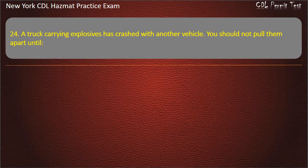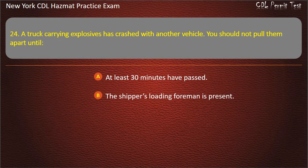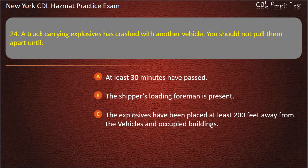Question 24. A truck carrying explosives has crashed with another vehicle. You should not pull them apart until at least 30 minutes have passed. The shipper's loading foreman is present. The explosives have been placed at least 200 feet away from the vehicles and occupied buildings. Answer. The explosives have been placed at least 200 feet away from the vehicles and occupied buildings.